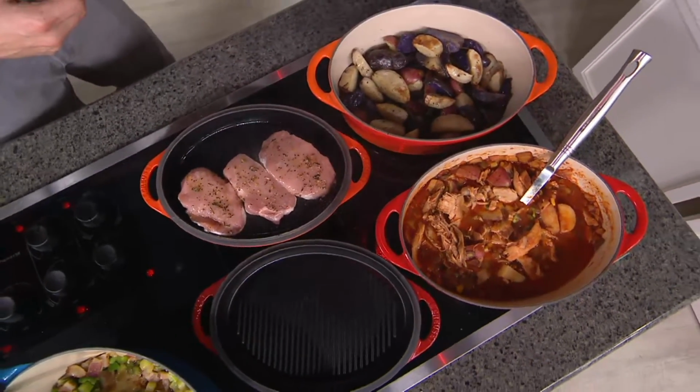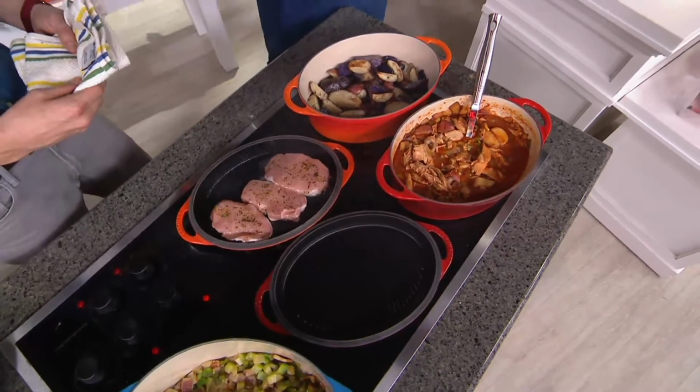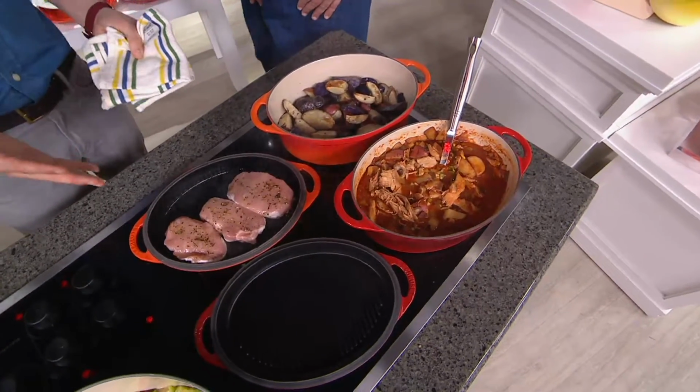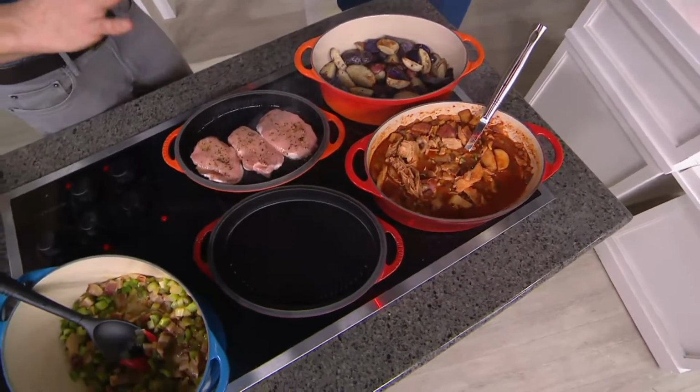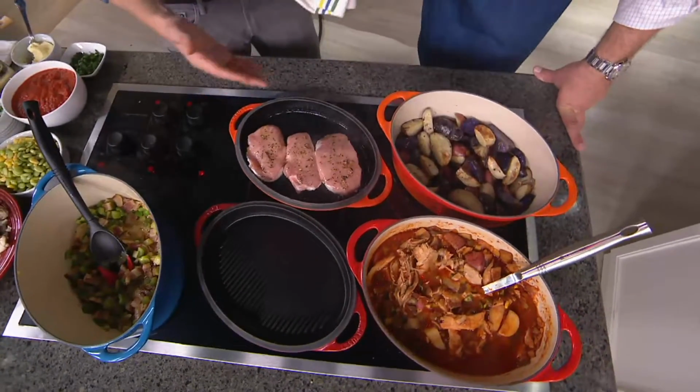Because this is what's amazing about this. It's enamel cast iron. Cast iron is one of the oldest cooking surfaces and certainly in my mind one of the most superior ways to cook. And that's absolutely right, David, because it provides that consistent and also even heating temperature. So we've got the grill pan going here, and shout out to David.